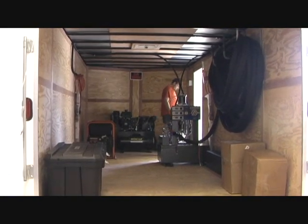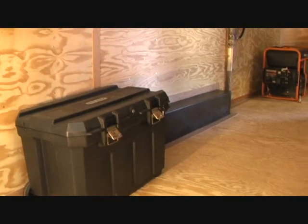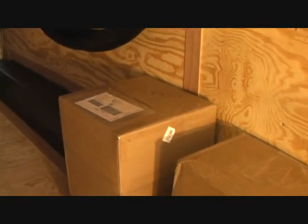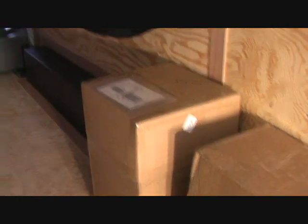I'll do a breakdown here in a second of what's in it. It's a custom build, 20 foot trailer, 15,000 GVW axles. You'll see like the other videos, we include the job box, which houses the fresh air system, which is in this second box right here. Two man, 100 foot of hose for each guy, fresh air system, half mask.